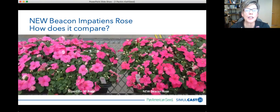So it's manageable for you even with a little bit larger plant structure. If we were to take a look at the color differences between Beacon and Super Elfin, Beacon Rose is a more rich, a little bit more intense color. I think it really is probably a little bit more true rose color compared to Super Elfin Rose. Also take a look at the flower shape and the flower size. It's really, again, a very classic looking impatiens.